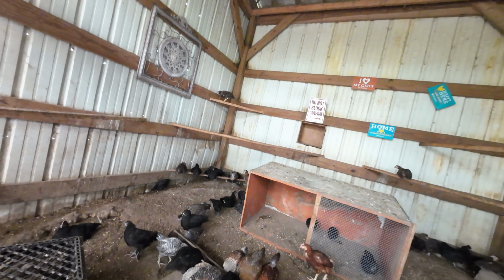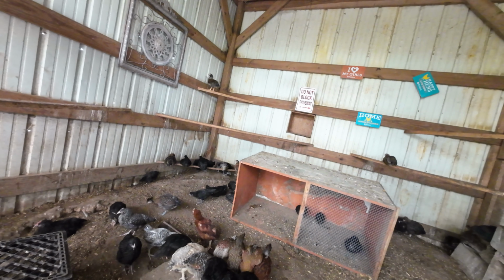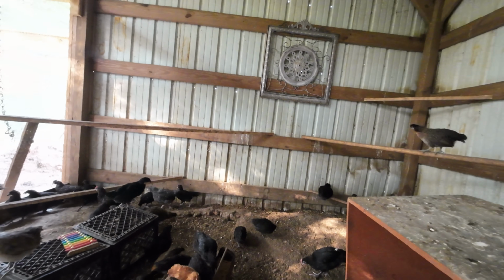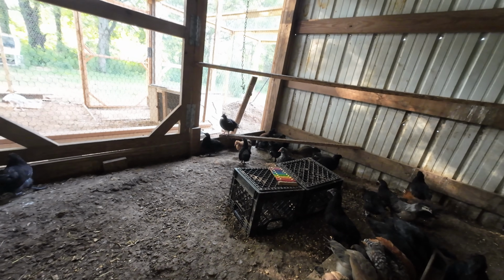And finally, number 20, what are the best practices for handling and socializing with your chickens? Regular, gentle handling from a young age can help chickens become more docile and friendly. Offer treats and speak to them softly to build trust.